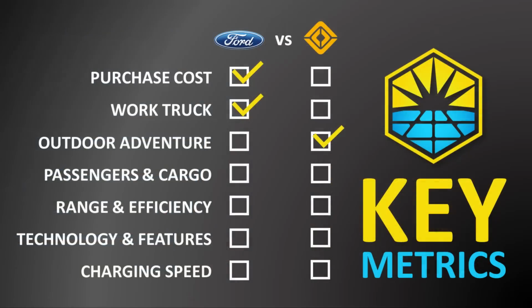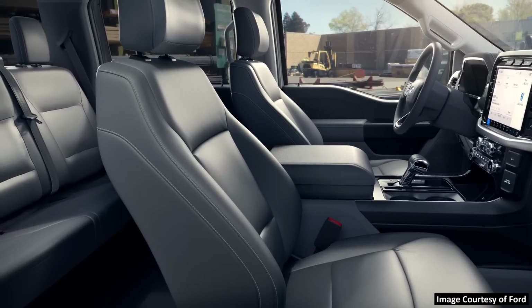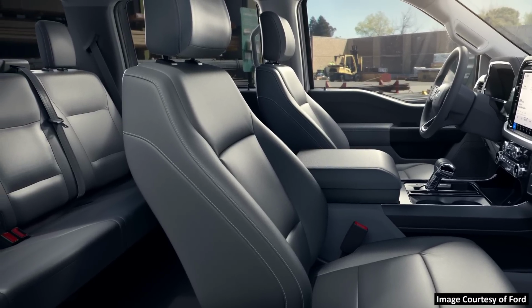However, when it comes to which of these electric trucks makes a better outdoor adventure vehicle, I believe it's clear that the Rivian R1T clearly gets the win in this category. Now let's move to the next category, and that's passenger and cargo room. Both of these trucks come standard with 4 doors and seating for 5 passengers.